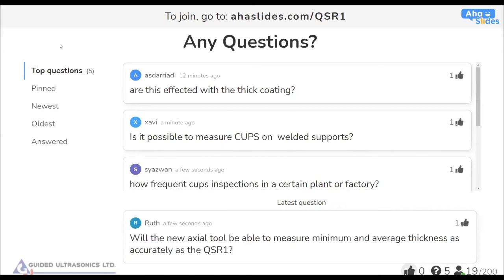So I think the next one will be, what is the minimum and maximum pipe size possible? At the moment, we cover 6" to 24" in nominal pipe diameter. And in the future, when we have our axial sensor launched, that will cover a much wider range of pipe sizes.